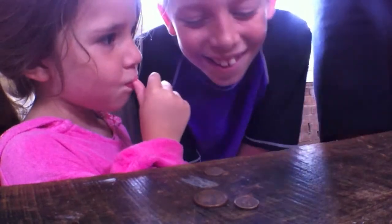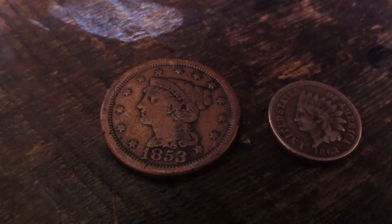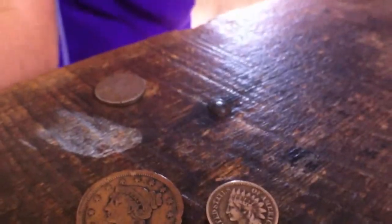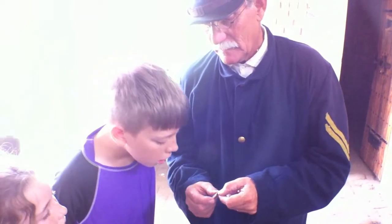There you go. Did you see the year on those, Bailey? So what do you think? Pretty fancy, huh? Whoa, 1857. Yeah, you see that one? 1853, 1862. This one right here is the most historic coin I got. United States of America, 2 cents, right? What does it say right there? 1864. And what does it say at the top?